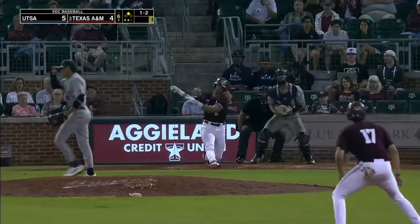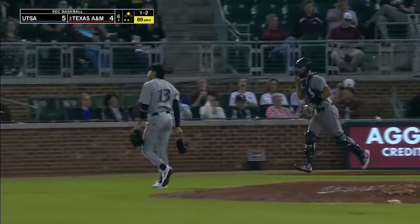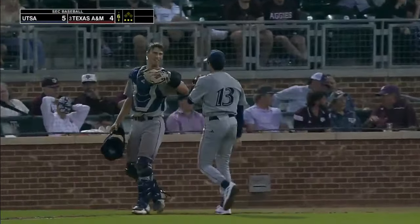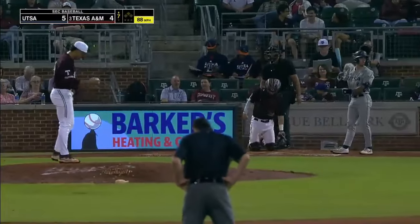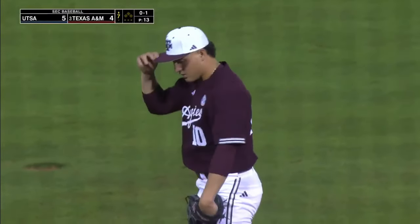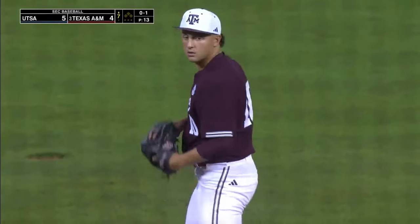1-2. Swing and a miss. Struck him out. UTSA's best against is the slider to the right-handed hitting Mason Lytle. He comes up empty. He's 0-for-3, a strikeout, flying to center, lined it to Braden Montgomery in right.